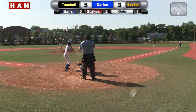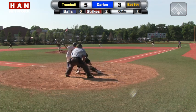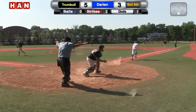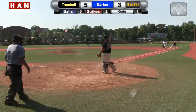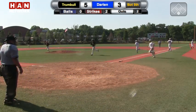No balls, 2 strikes, 2 out. Bottom of the 5th, 5-3 ball game. Nemchek, ready, brings it home to Drake. Swings and misses. Pitch dropped, picked up by DeCoco. He'll throw to first. It'll be a strikeout, 2-3, and the inning comes to an end. That will be strikeout number 4.